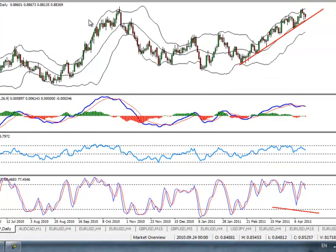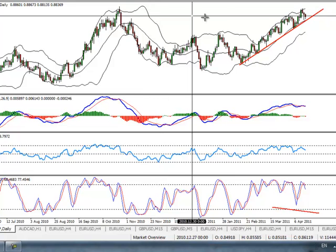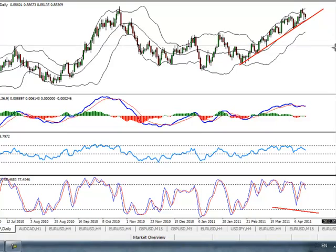The next beautiful pair is euro British pound. We talked about this level 0.89 in the previous weekly review. On the previous weekly review, I talked about this 0.85. I told you that this level should be the down signal.